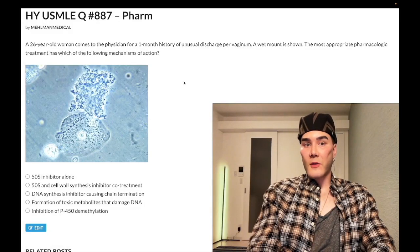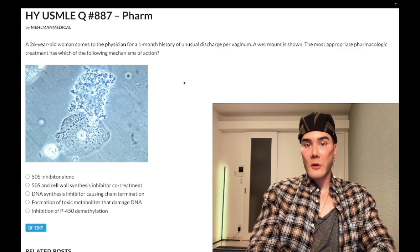How's it going, guys? We have a past level question, pharmacology, Step 1, family medicine, 2CK. 26-year-old woman, 1 month history, unusual discharge per vaginal and wet mount is shown. Question wants to know the mechanism of action, the most appropriate pharmacologic treatment. So our first sentence here is very vague. It could refer to a myriad of infections.